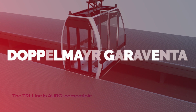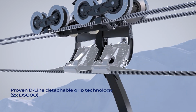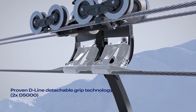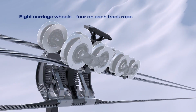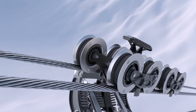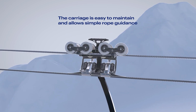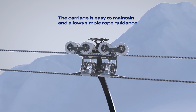5. Doppelmayr Garaventa. Garaventa specializes in ropeways and people movers, offering cable cars, gondolas, chairlifts, and funiculars. With over 15,400 installations in 96 countries, they provide innovative solutions for various transportation needs. Installation costs range from $1 million to $100 million.